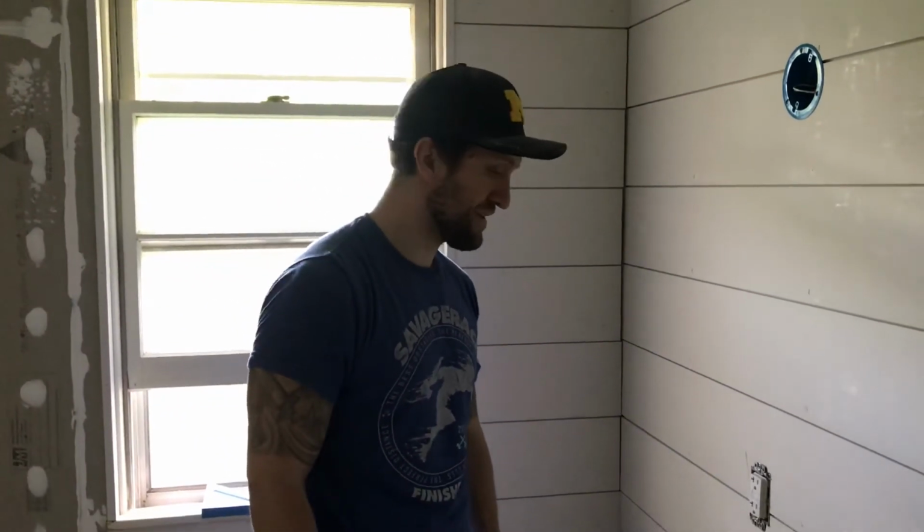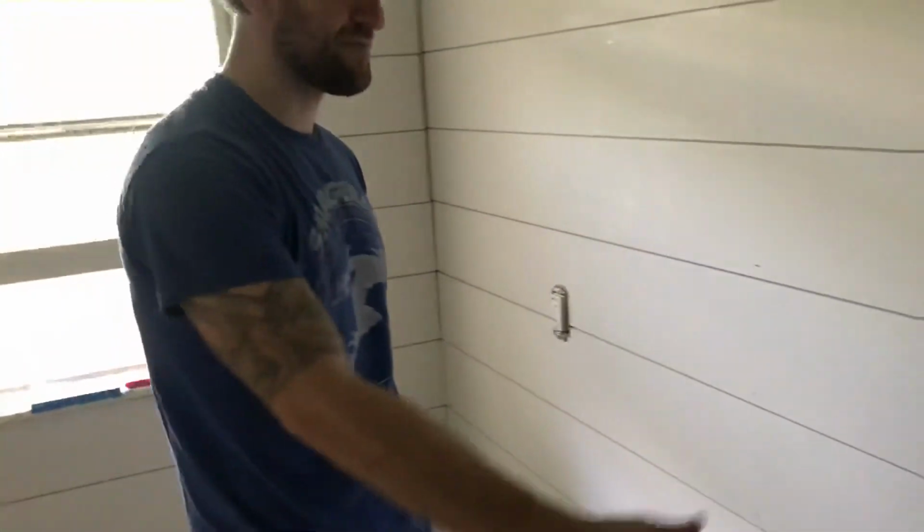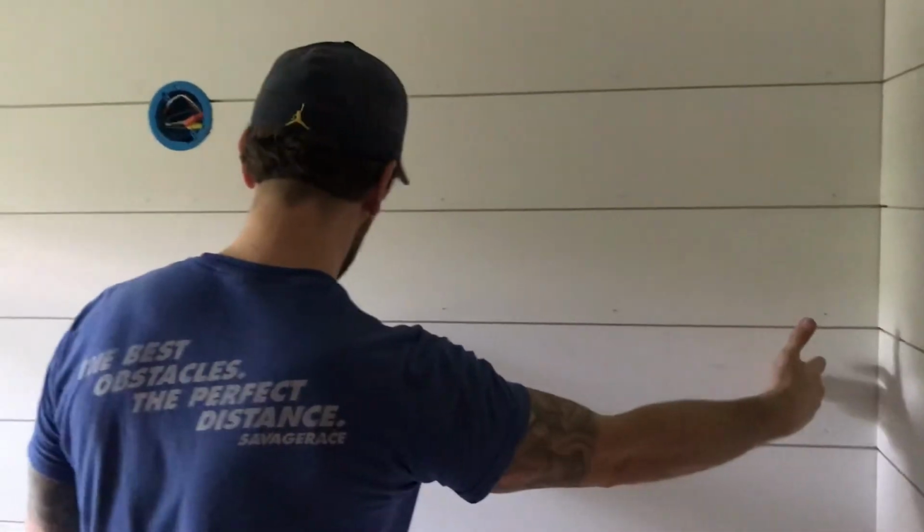But made a lot of progress in here. It's getting to the home stretch finally. We've got just about everything ordered that we need to in here. The only last couple things are the vanity itself, and there's going to be 2 wall-mounted cabinets that are going to sit from about here to here.